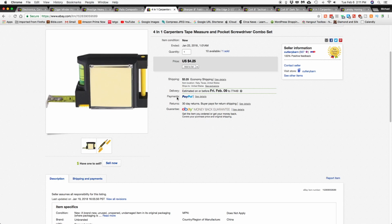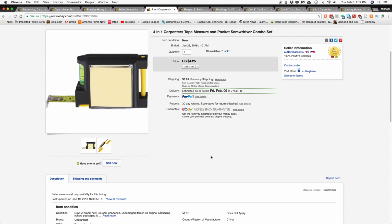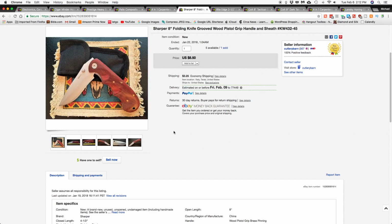The next item, I sold one of these 4-in-1 carpenter tape measure and pocket screwdriver combos. You get a screwdriver and the tape measure, and that went for $7.20 shipped. The next item was this Sharper 8-inch folding knife with a grooved pistol handle. Very nice knife, comes with the sheath, and that was a total of $11.45 shipped.